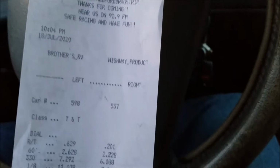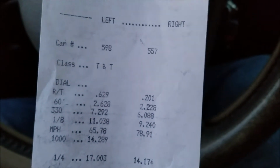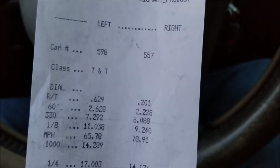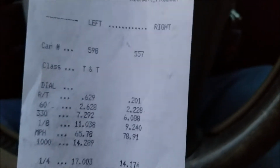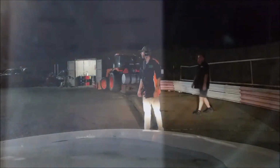Guys, it looks like I ran a 17.03, 83 miles an hour, pretty lousy reaction time, 0.629, but what the hell, it's the first time I ever did that with this car, so not a bad place to start.